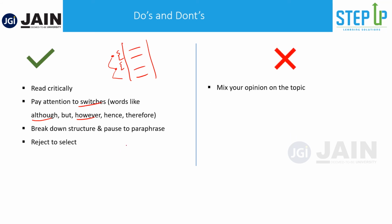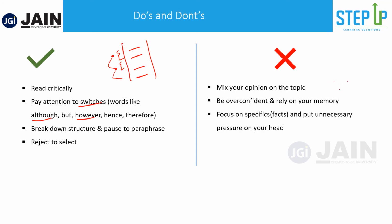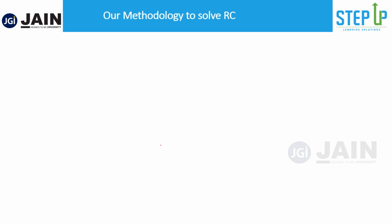And finally, a few don'ts would be: do not mix your opinion on the topic. Don't be overconfident and rely on your memory. You should always check back and really cross-check. Then, avoid focusing on specific text and putting unnecessary pressure on your head. So when you read, you should focus, like I said, more on the opinions instead of unnecessary details. Don't put unnecessary information in your head, especially during the exam. And finally, read, and read. The more you read, the more you become good at this particular section, comprehension.